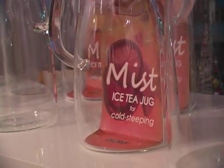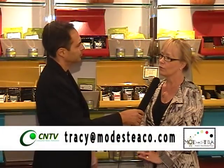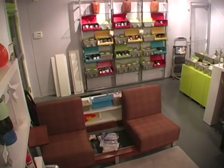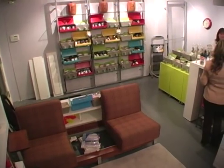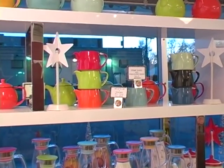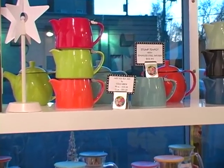Wonderful. And I notice on the wall there you have a little bit of teaware for people who would like to. What do you guys offer there? We offer a variety of pretty much bright, cheery, kind of modern type teapots. They all come with the stainless steel infusers. I have a company called For Life out of California that provides my teaware, and they do just top quality teaware.